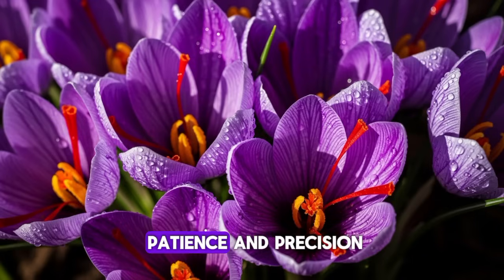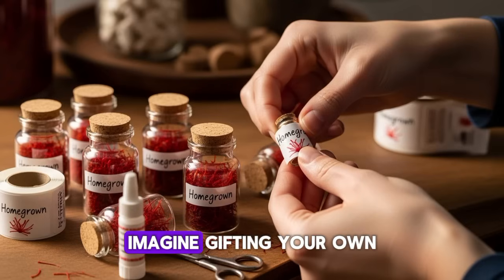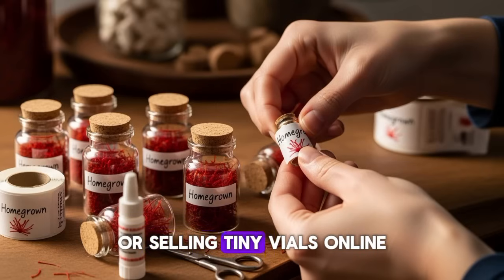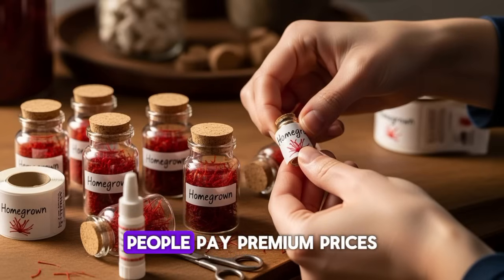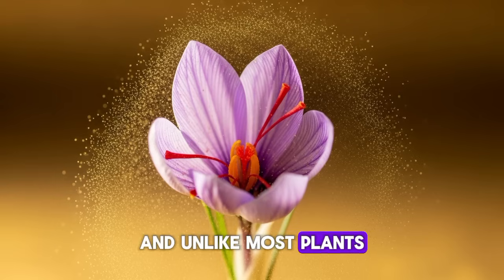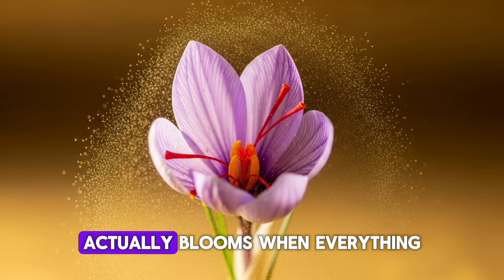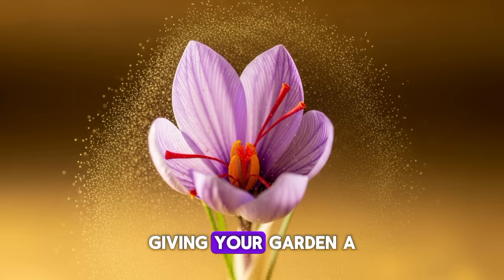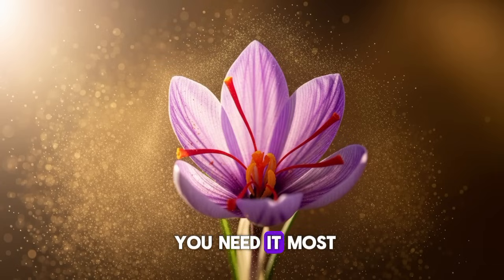It's a crop of patience and precision, but the reward? Immense. Imagine gifting your own homegrown saffron jars or selling tiny vials online. People pay premium prices for authentic, home-cultivated saffron. And unlike most plants, saffron crocus actually blooms when everything else is dying back for winter, giving your garden a splash of color when you need it most.